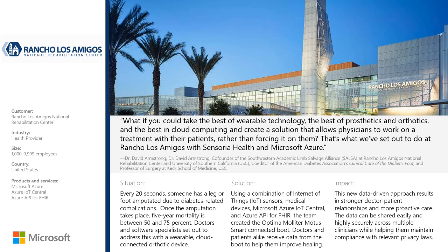This is really, really innovative, seeing how they can lower the mortality rate, which is already at 50 to 75%, by creating a boot that sends that information and alerts the doctors. That way they can send in the patients to get help when needed. So I thought this was a really powerful story. Big fan of what we can do in the medical field to drive real impact with the patients.